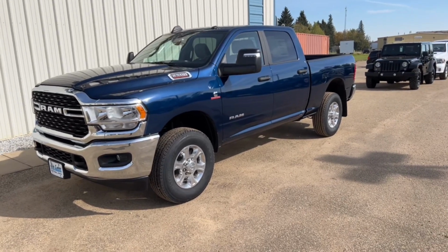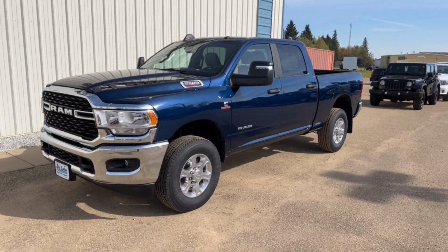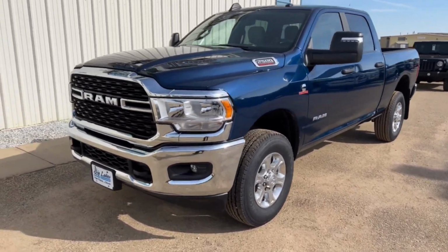So quite a few goodies on this truck to make it a little bit more deluxe than what you're going to see if you're looking at a standard Bighorn work truck type vehicle.